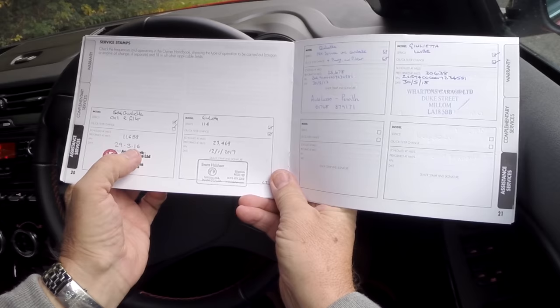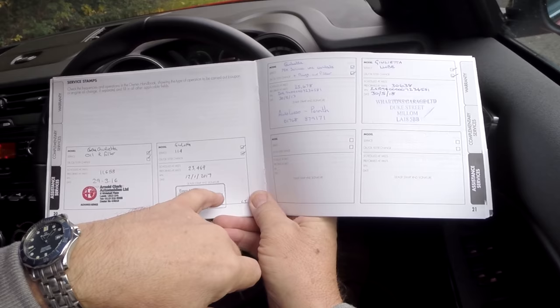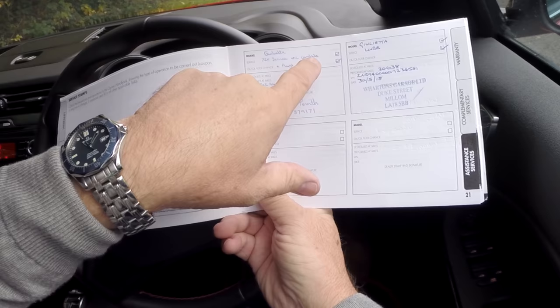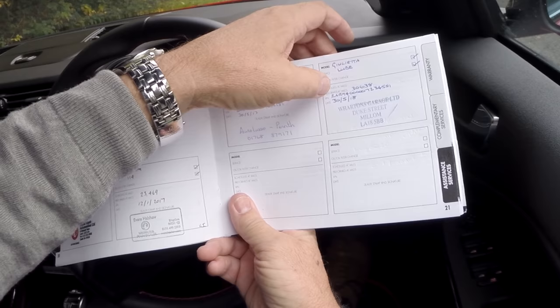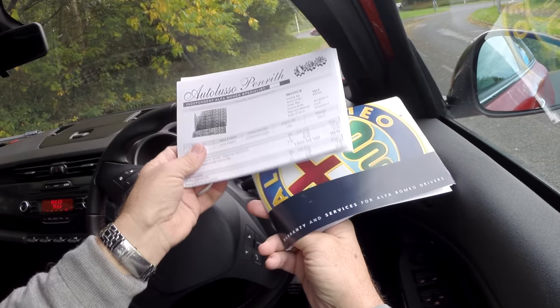29th of 3rd 2016 at 11,688 it was done at Arnold Clark Alfa Romeo. 23,469 on the 12th of 1st 2017 at Evans Halshaw. Then it was done 30th of 5th 2017 at 25,678, but there the 72,000 mile service was done, including a cam belt and also water pump. So very important. It was only done 33,139 miles now. So just less than 8,000 miles ago. Then 30th of 5th 2018, it was done at Wharton Garage Limited. So there we go. Proper service book and some invoices as well to go with it.